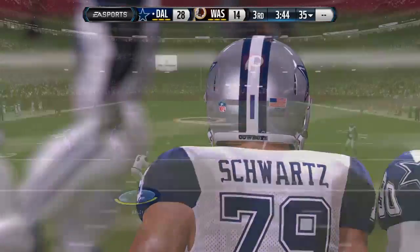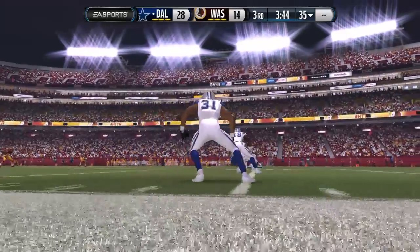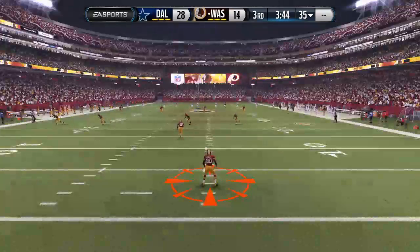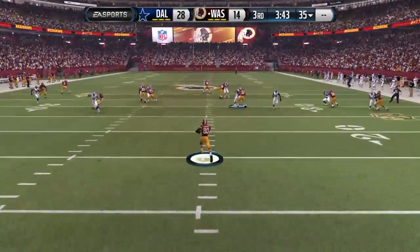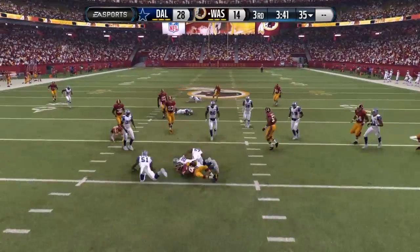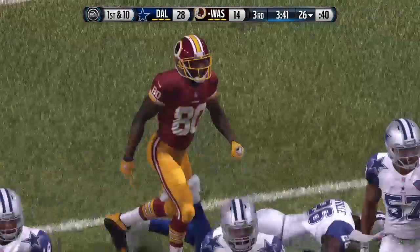Bryant's on the bench as the kicking team comes out. He was an important part of that last scoring drive, making 4 catches. He'll take it from the 4. And the tackle's made right around the 26-yard line.